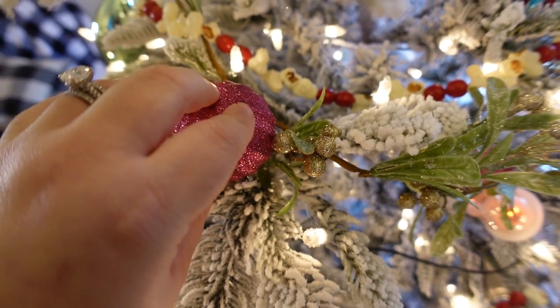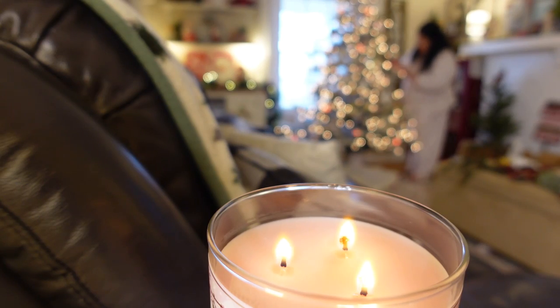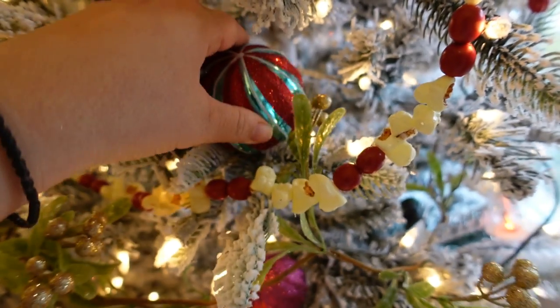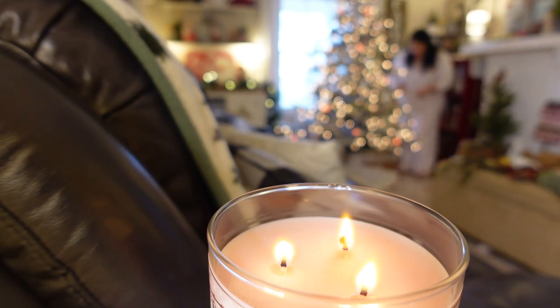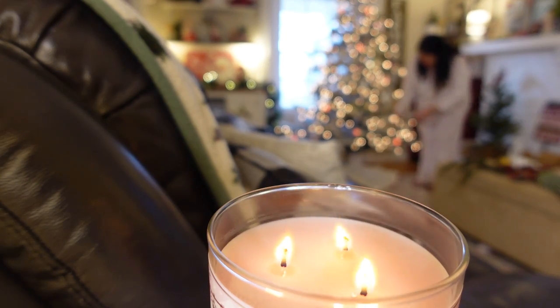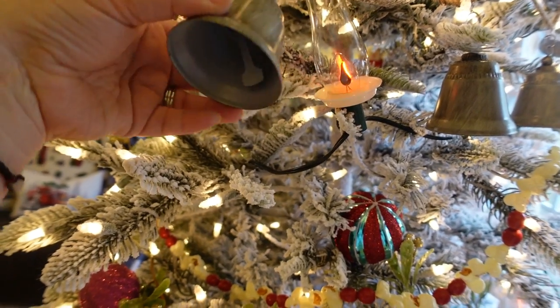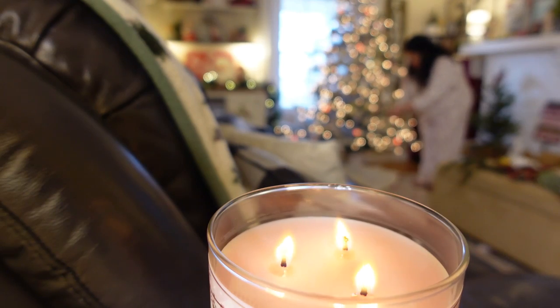And then I did purchase this beautiful flocked tree this year, and I decided to add some faux popcorn and cranberry garland on there, some rustic looking bells, and then just some nostalgic looking ornaments that I had collected the last few years, just to put on the tree to give it that pop of retro color.